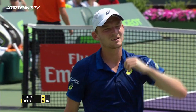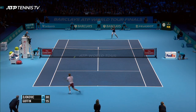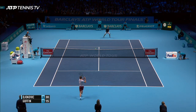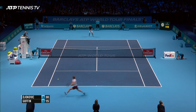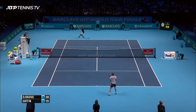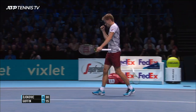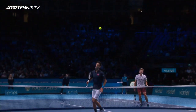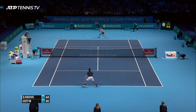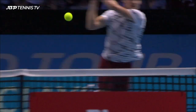It's just a look of disbelief from Djokovic. Of course, it was one of the best rallies from... Oh, yes. And that's the shot that I love to see him use when I'm watching him play.